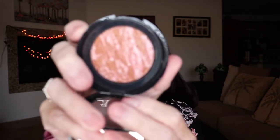Then I have one of the Laura Geller Bake and Brighten blushes, and this is in the shade Honeysuckle. I got this from my friend Lori, and it's a really pretty color. I love the marbling in it, and this gives you more of like a glowy kind of tan, healthy look to your skin. So I really like that.